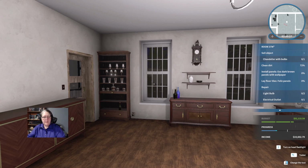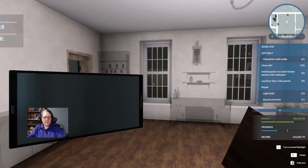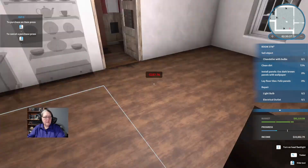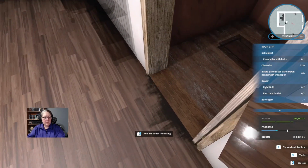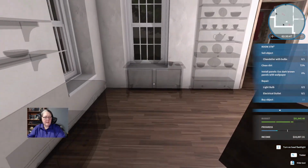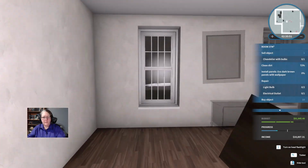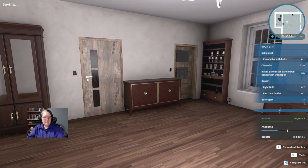EOS dark brown panels with wallpaper and Felice panels for the floor. Let's go with the Felice panels for the floor. Start here and go to here. There we go. I'm not sure what side's going to show there. I'm just going to put the Felice panels down to start with, and then we'll see. I think that'll actually end up being, actually, it is the other room. Alright, well that gives everything a nice clean look to it.